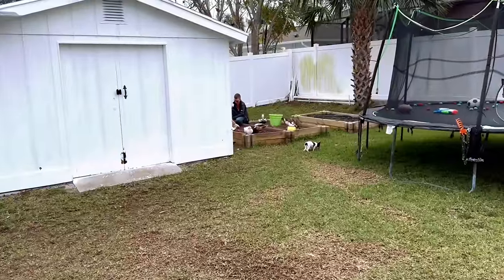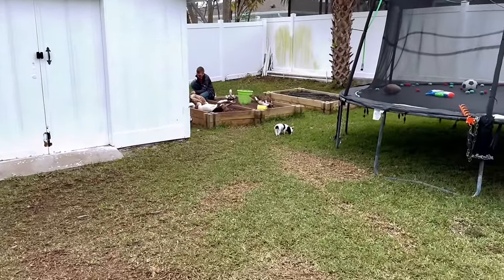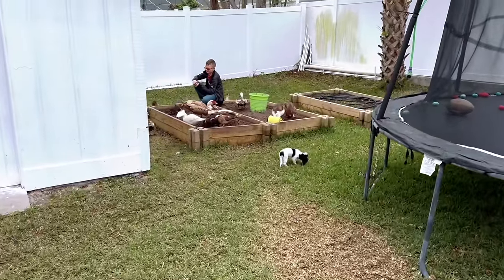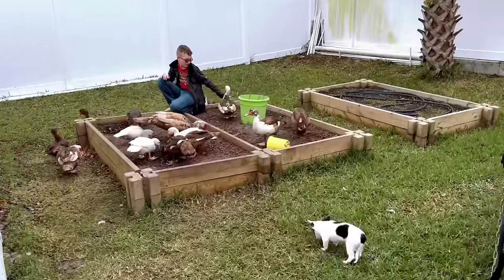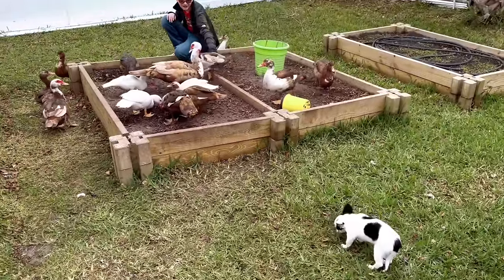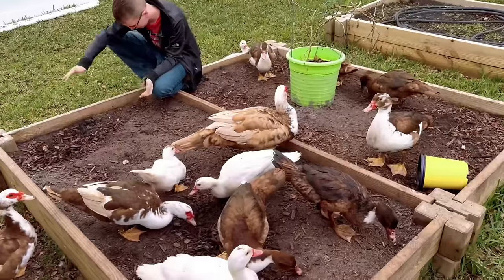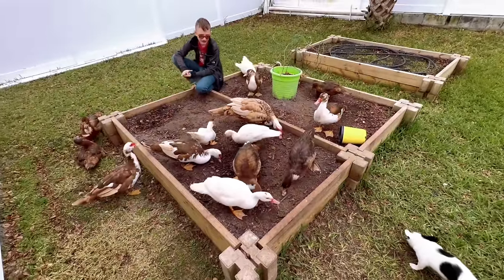Xander spending time with the ducks. See, Minnie gets along with the ducks, no problem. She just hangs out in the yard, minds her own business, while the ducks are just out. Something's in this grass, it tastes delicious. Minnie? Good thing we don't have anything growing in the garden. You'd eat it all. We did eat whatever plants he had left.